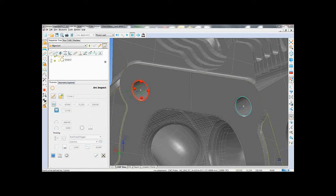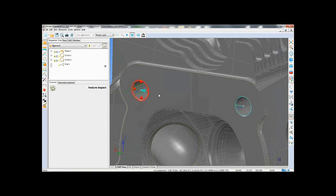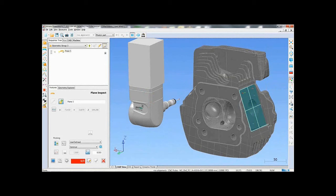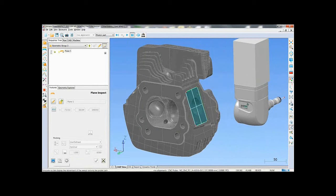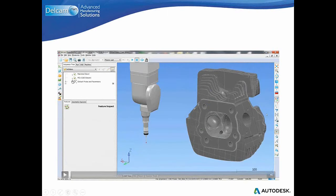Now PowerINSPECT can create constructed features as well as the probed features. So here for our alignment we're creating a line between the two circles and we do that very simply. Now there's something I want to show you about the probed plane on the right hand side. Here we use the wireframe checker to select the surface and we select our 4 points. Now there's an auto orientate button in PowerINSPECT. Because this plane's not perpendicular, we can use the auto orientate button on the left hand side, which will automatically orientate the probe head when it's taking those points. So you can see that it was automatically orientated there.